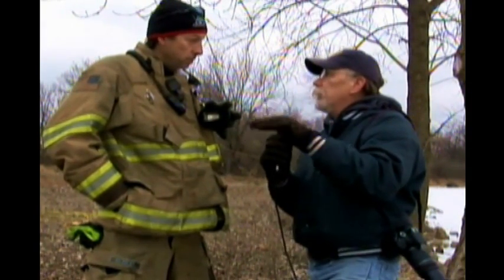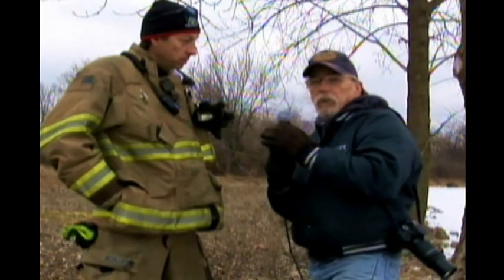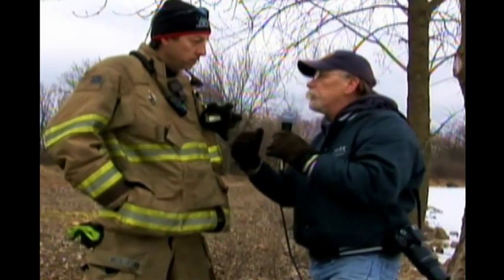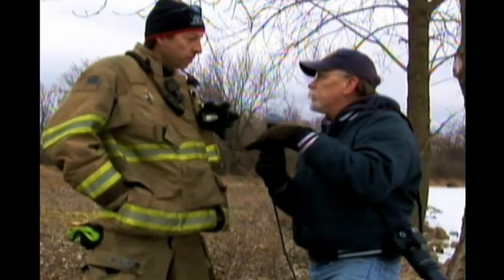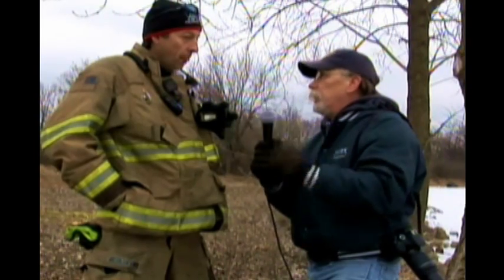Now, we're not that far away from a station, but let's talk a little bit about the incident itself. Here we've got someone who's fallen in the water, and they're in very cold water. I mean, it's 32.5 degrees because it's not freezing. Right. But it's that cold. How long can someone last? I've heard it's like 15 minutes before you're unconscious.